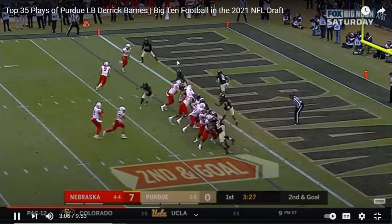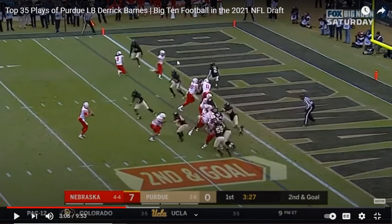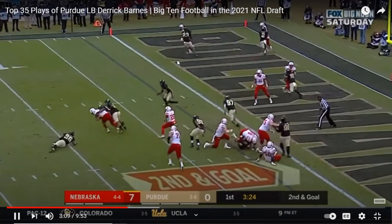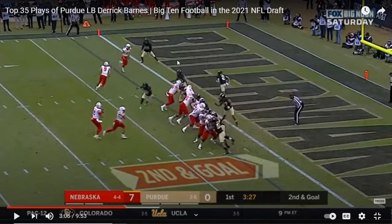He's going to be the backup to Jamie Collins day one. Yep, he'll get snaps, especially. It's clear this regime's high on him. We wouldn't have traded up for him, spent the capital to get him, so he will get his snaps behind Jamie Collins. Yep, and of course special teams too.